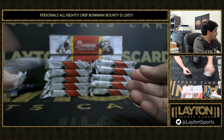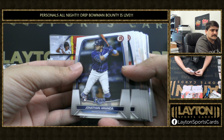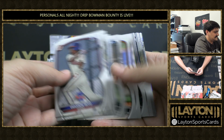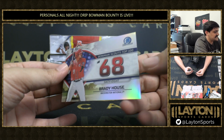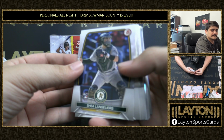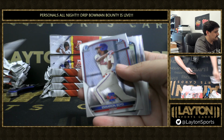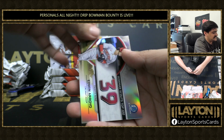Jeez. Colton Cowser, Bowman Scouts. Paper. We got a rookie of the year favorite, Brett Beatty. And prospect card of Christian Hernandez. Paper. Chromes are Golof. Baez. And we have a Bowman Scouts of Brady House. Top 100. Gunnar Henderson and Simon Juan on the inserts. And our chromes, Amarian Boyd, Justin Crawford, nice first there. And that is team card for Edwin Arroyo.